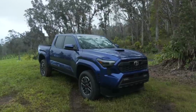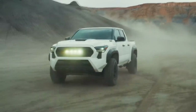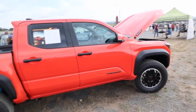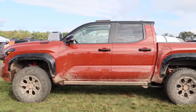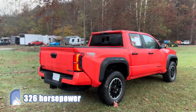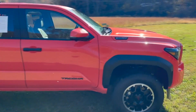But the iForce Max engine tune rules them all in the Tacoma lineup. It combines the same 2.4-liter turbo engine with a 1.87 kilowatt-hour nickel-metal hydride battery and an electric motor. That's right, the Tacoma is going hybrid for the first time ever. This setup cranks up the power to an impressive 326 horsepower and 465 pound-feet, which is top of its class.